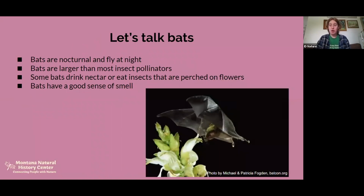Last but not least of these common pollinators that we've been talking about are bats. Back in our second webinar, we had a great presentation on bats. So we know they're nocturnal animals, bigger than most insect pollinators. Some bats do drink nectar, although we know most bats eat insects, and some eat insects that are perched on flowers. And the bats that drink nectar or eat fruit have a good sense of smell, and some of them don't do as much echolocation as we think of as your typical bat action. So flowers that are going to be pollinated by bats are going to be open at night. They're often fairly large, and they have nectar and a strong fruity or fermented smell to attract those bats to come in.